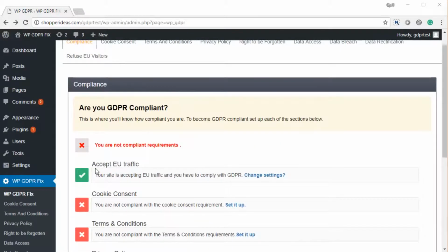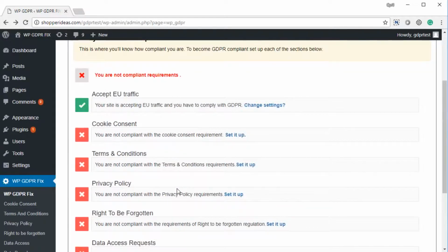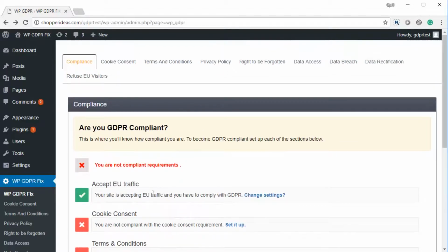So you can see on the screen that these are the things that you need to handle: cookie consent, terms and conditions policy, privacy policy, right to be forgotten, data access requirement requests, data breach notifications, data rectification requirements. All of these things will have to be compliant. You will have to set them up to be more GDPR compliant. And of course, at the top, you see one more option: accept EU traffic. If you want to refuse EU traffic, you don't need to comply. So you can actually do that with this plugin too. But I'm going to show you how to set up things to be more compliant.